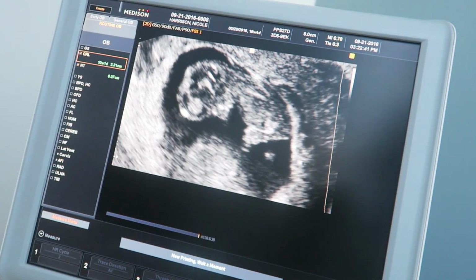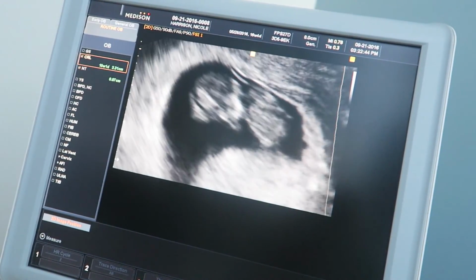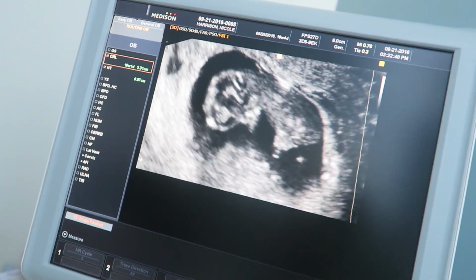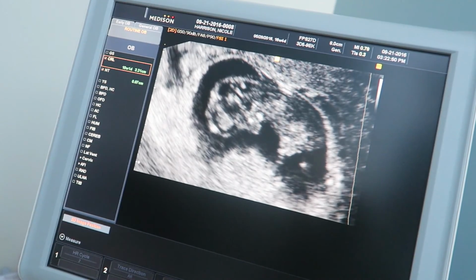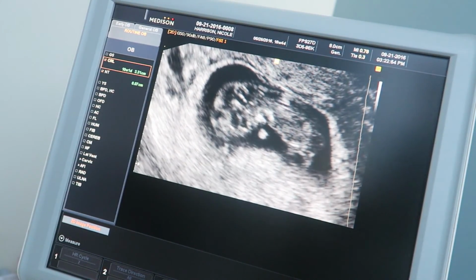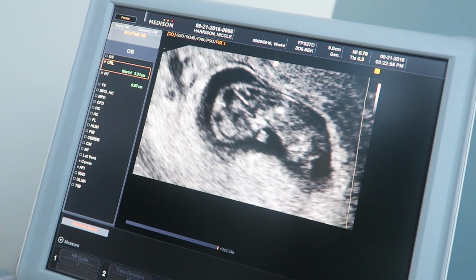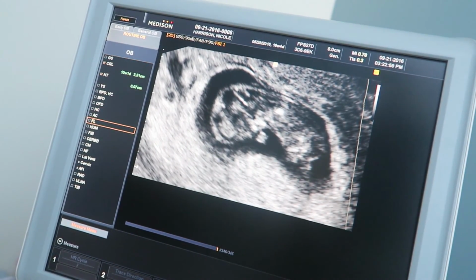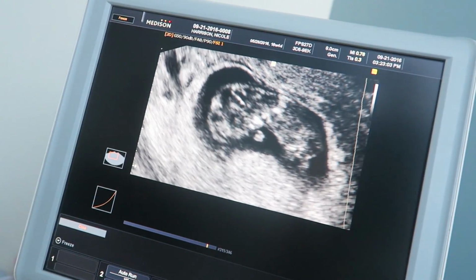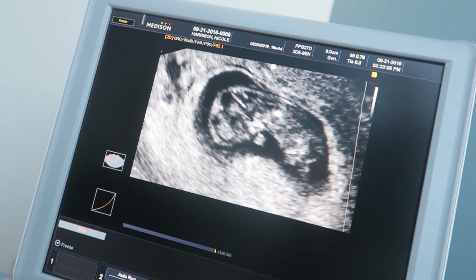Now, it doesn't fit into the criteria of when we do the official nuchal translucency scan, which is done between the 12th and 13th week. But if it were enlarged at that stage, it would be enlarged today too. And I'm getting an absolutely normal nuchal measurement, and that's a reassuring issue. Is that overall, or is it just one part of the health of the baby?